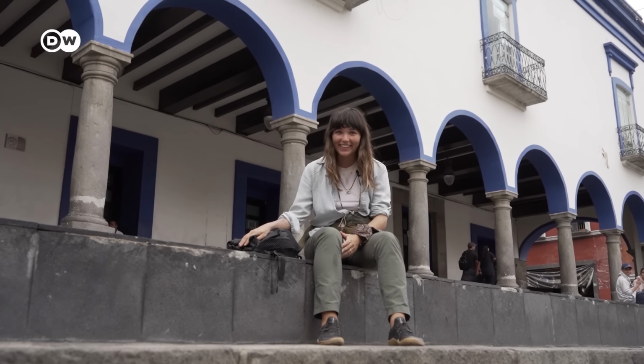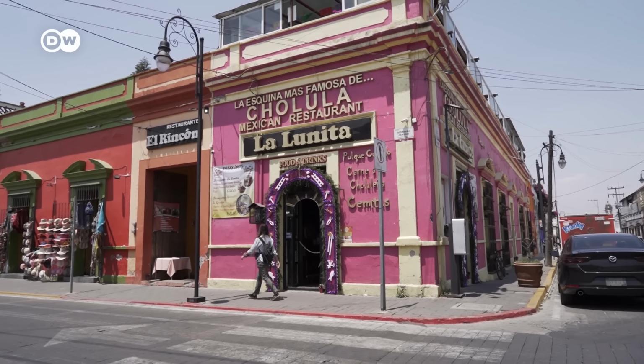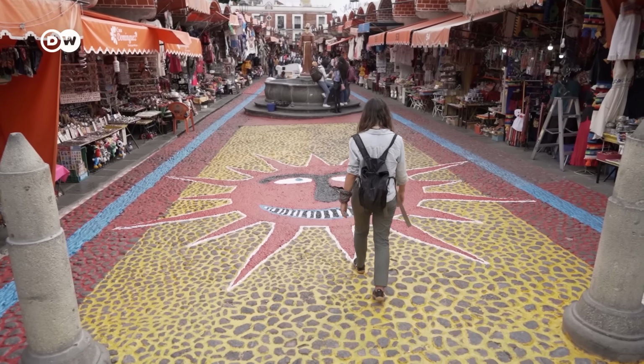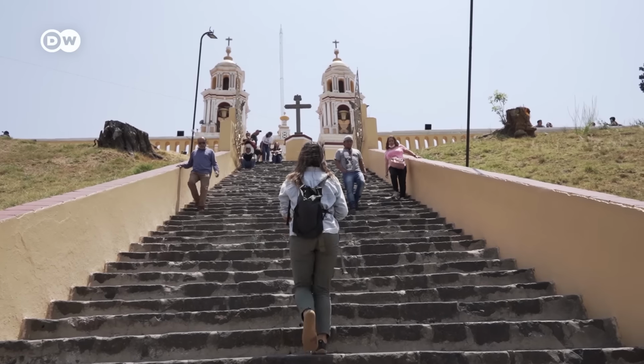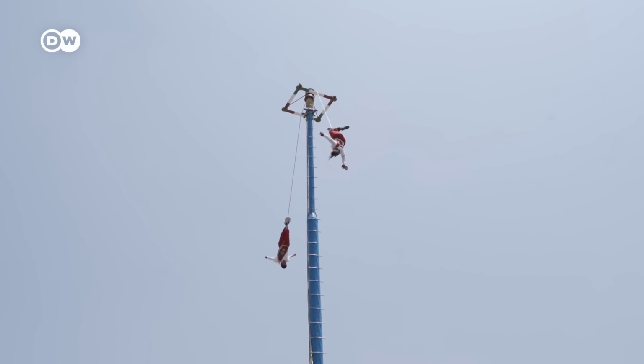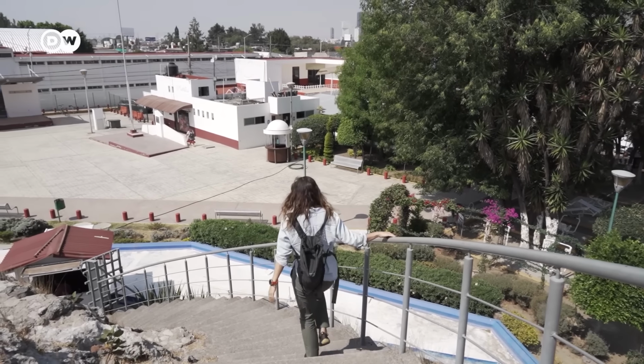What a day. Puebla and Cholula are such beautiful little towns. I really felt like I spent the entire day just walking in a fairy tale. There's so much art and vibrance and charm here. Honestly, it's hard to believe that these two towns are just a 2-hour drive from Mexico City, which obviously makes them absolutely unmissable if you happen to be in the capital of Mexico.